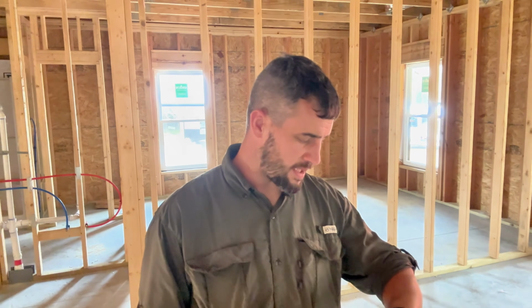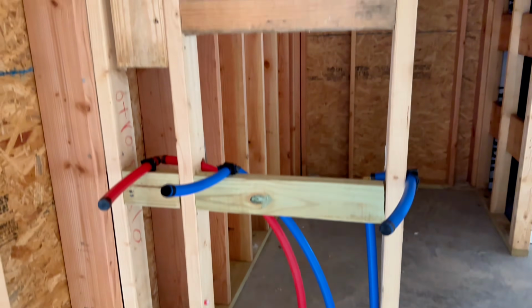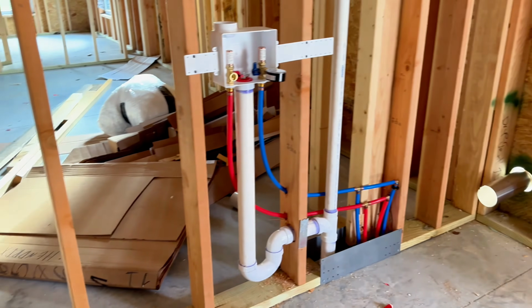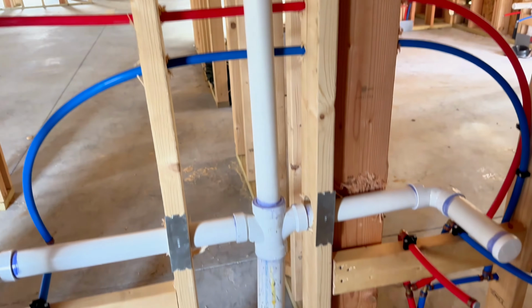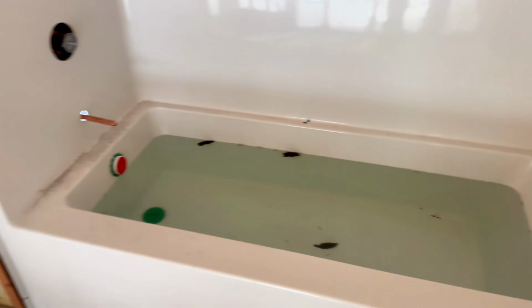Today is Saturday, the 9th of November, and on Tuesday of this week, we had the plumber come out and get started. You can see that they've gone through our entire house, and it looks like they roughed in all the plumbing for the bathrooms and basically everywhere that plumbing is required that I can see. The other thing that happened with the plumbing was they set the tub inserts in, and again, we did not ask for anything special.